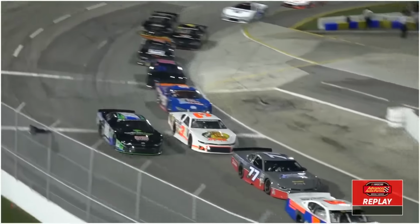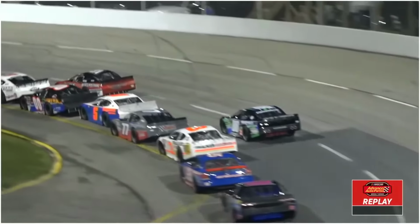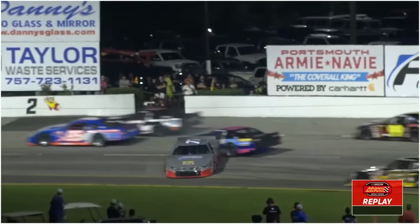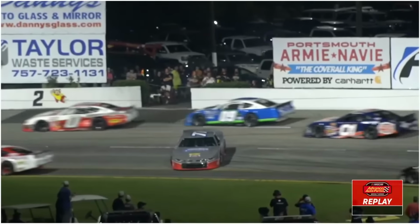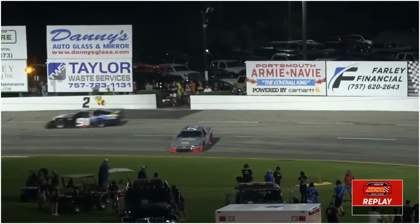We'll take you back here into turns 3 and 4. There's Trevor Ward in the 77, Earnhardt Jr. in the number 3. And there you see, maybe the 77 car may have slowed down just a little bit. And these cars don't have brake lights on them, so you don't know if the driver ahead of you has really slowed down, and sometimes until it's too late.